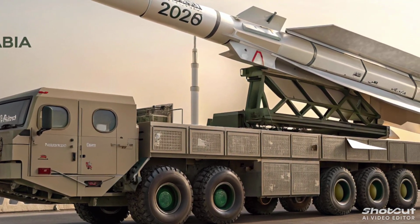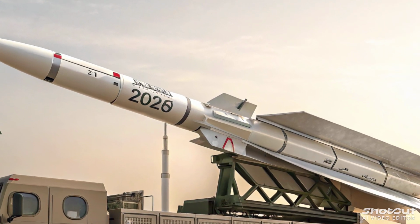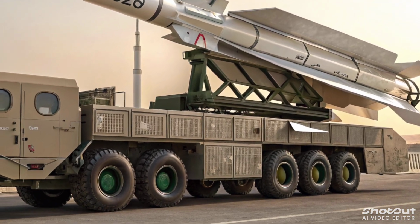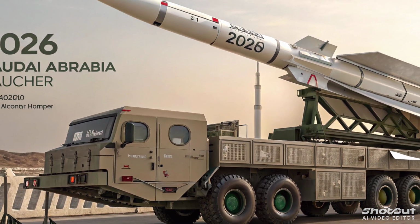What's impressive is how this system blends high-end engineering, mobility, and digital targeting capabilities into a powerful, versatile unit capable of functioning in the harsh desert environment that characterizes much of the Arabian Peninsula. Let's begin by talking about its core structure and chassis.